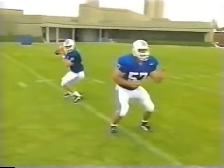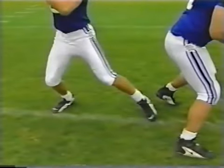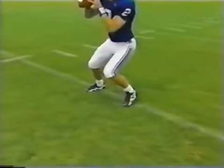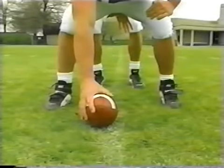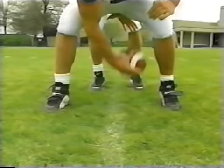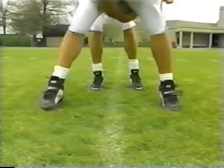Here's Tim taking a snap under center. Tim takes the ball, gets a big first step, which we believe is very important to begin a drop. Finishes his drop, settles back up into the pocket. Here's a shot of a slow motion snap under center. The quarterback puts pressure on the seat of the center, and the center puts the ball right where he feels the pressure. Quarterback drops on down the line.